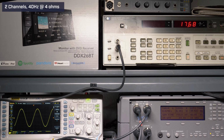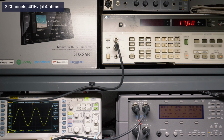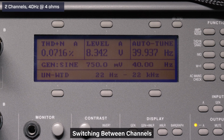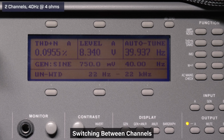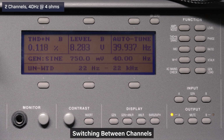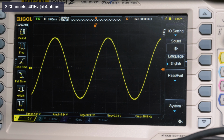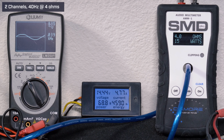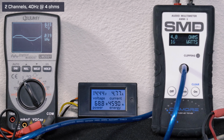At volume 32, our HP8903B audio analyzer picked up 17.68 watts RMS. The Audio Precision read 0.1% distortion and 8.34 volts of output. We can switch between left and right channels to see the differences. Our AMM1 read 15 watts. We got 8.36 volts on the Lumi, and we drew 4.76 amps of current.